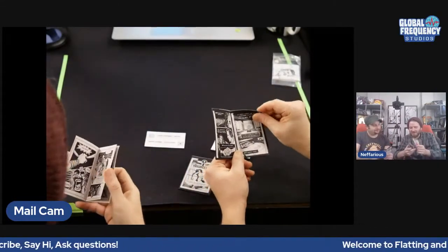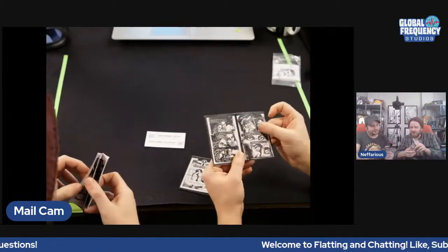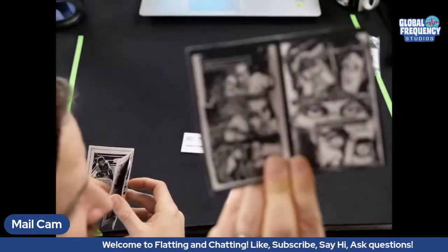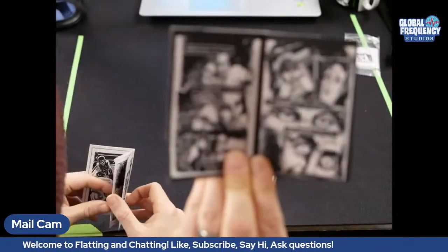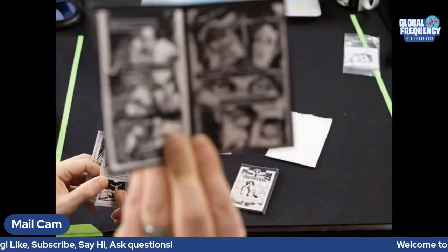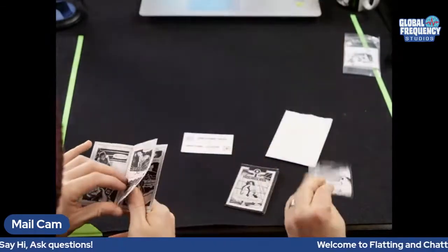You know what they remind me of though, oh god, have you ever found one of the weird little religious comics that get left out? You know what I'm talking about? Yeah. Having a hard time focusing. Yeah, it's not going to be able to unless I go really tight, and this is obnoxious, so I'm going to stop.